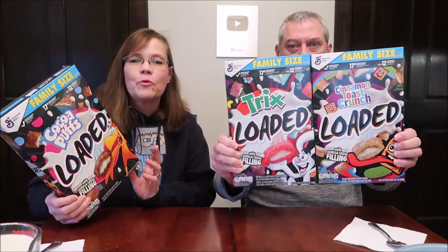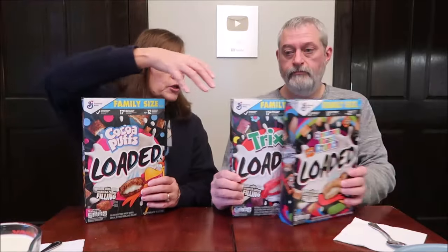Today, Kevin and I are going to be trying the three new loaded cereals from General Mills. We have the Cocoa Puffs. I have the Trix and the Cinnamon Toast Crunch. These were $4.93 each at Walmart. They all have a vanilla cream filling. That's what's special about them.